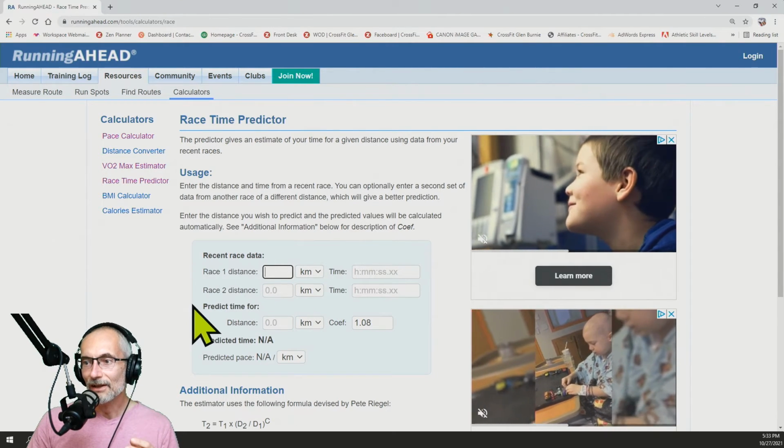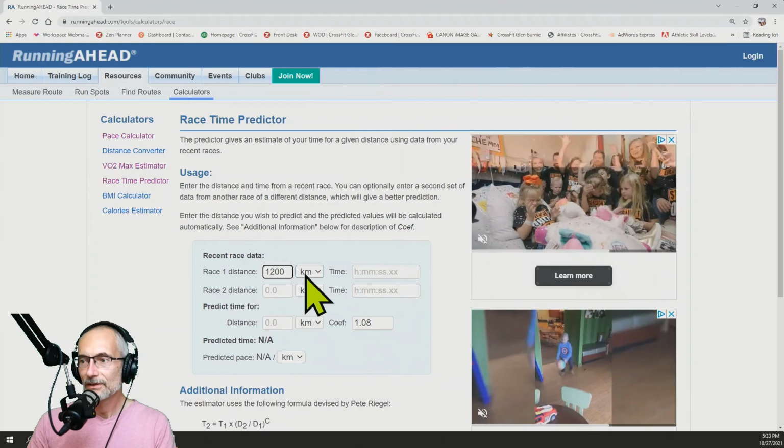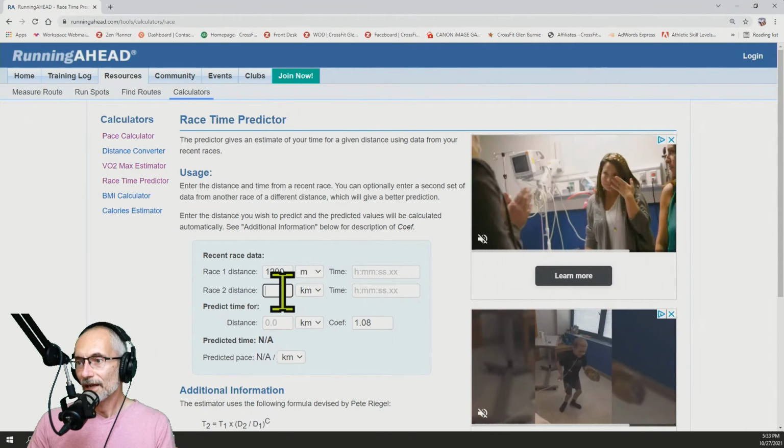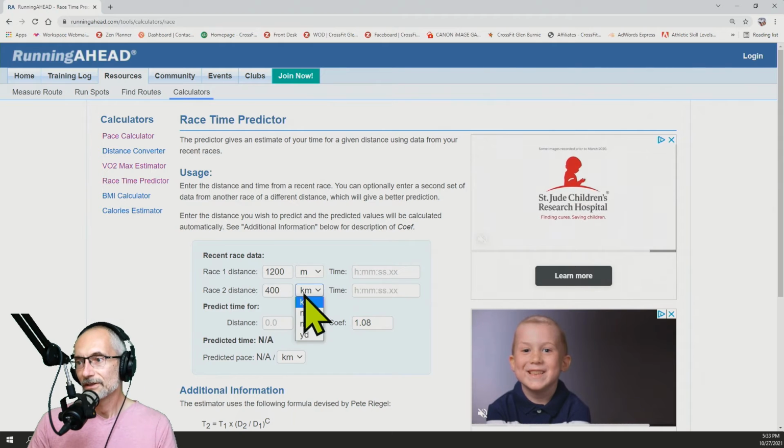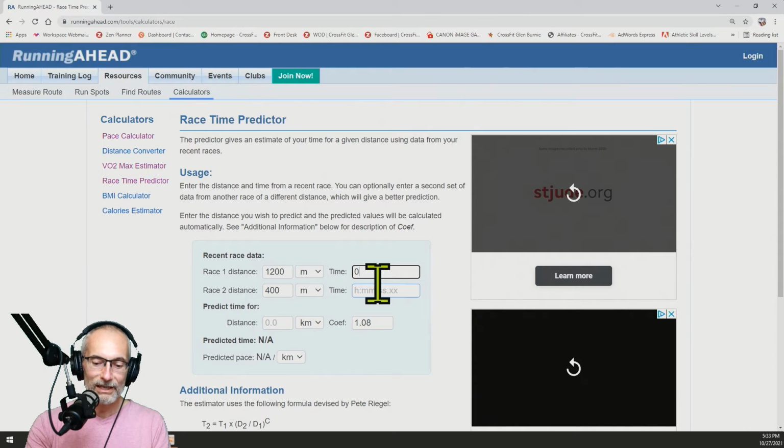It gives us 2 distances that we can enter. So we've got our 1,200 meters, so we go with meters here. And we did a 400 meters. We're going to use those 2 events to figure out what my time is. 0 hours, 6 minutes, and 30 seconds. And I almost got that right. Okay. And then the 400 meters, 1 minute and 44 seconds.